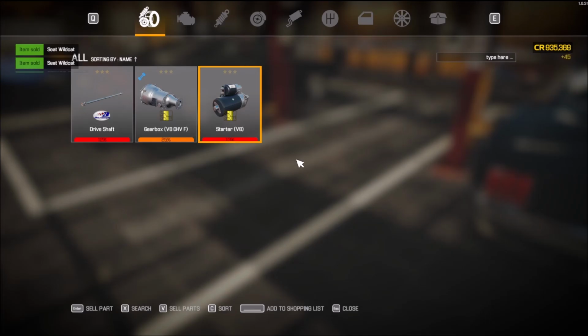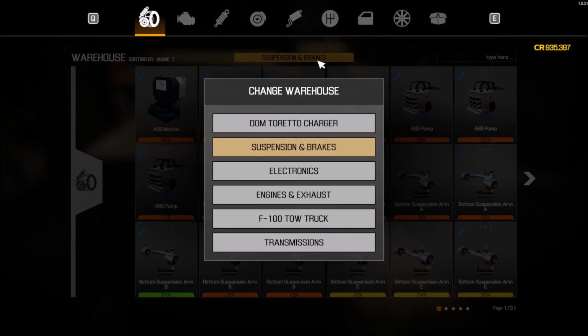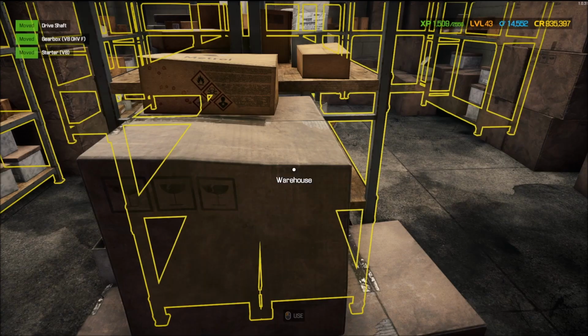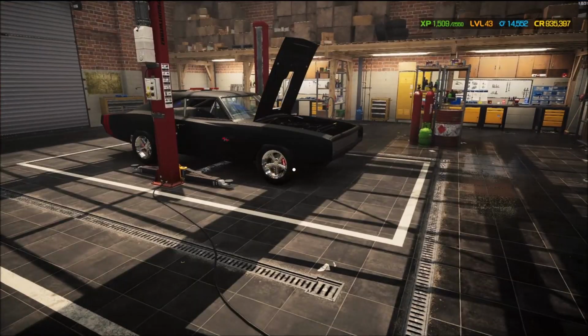The starter's in bad shape. Oh, that was from the Charger. So let's go ahead and put that into the Dom Toretto file, shall we? So we're going to put those all in there so that we know we need to replace those parts. So I think we are good to go for right now, ladies and gentlemen.